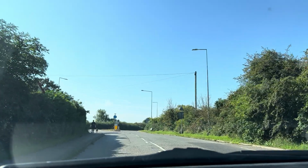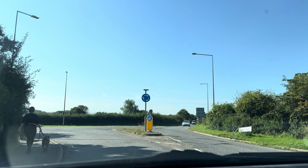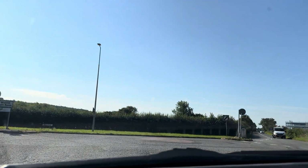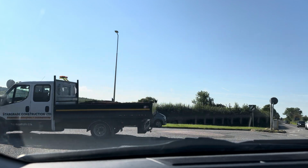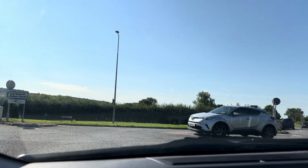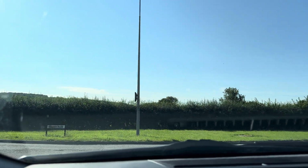So we're going straight ahead, mini roundabout, second exit. Okay. So do we need to signal? No, because we're going straight ahead. But is anybody coming? Yes, somebody's coming. There's another person coming as well. But they were a little bit far. Because you're just crossing the path, isn't it? So if you think you can walk across, drive across.